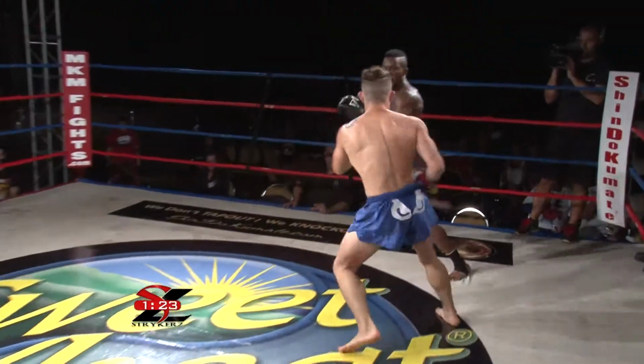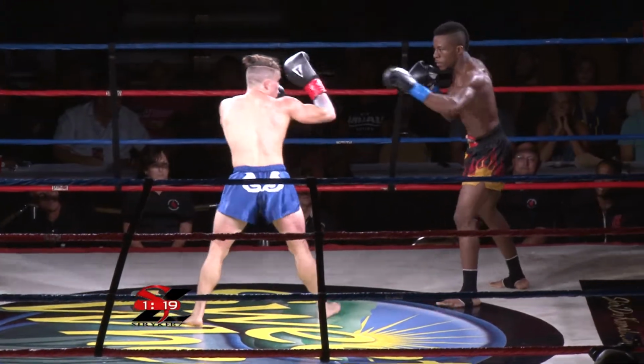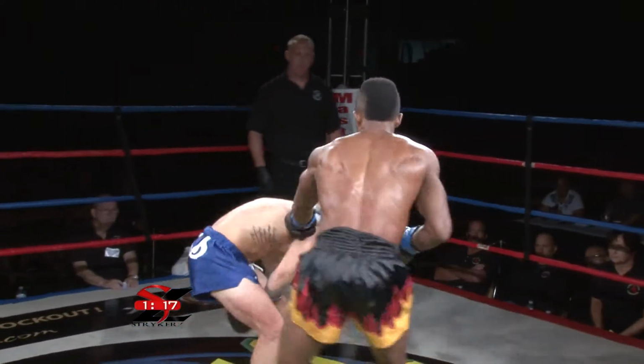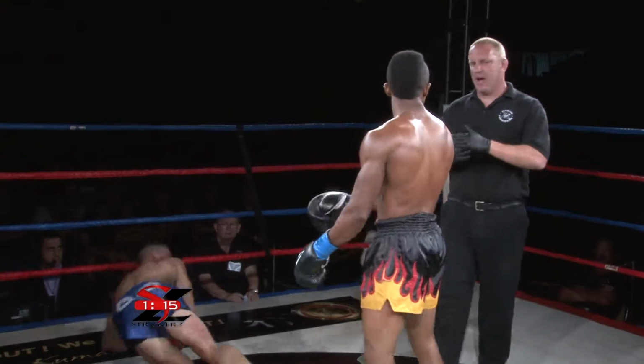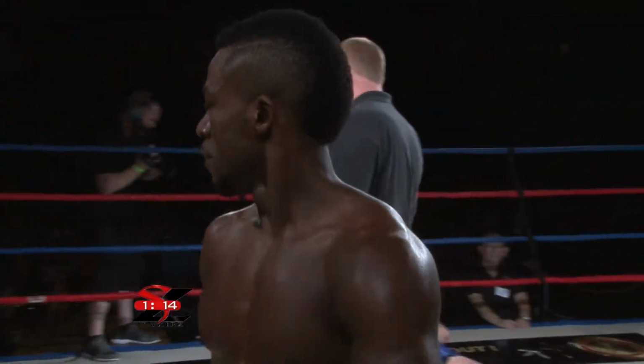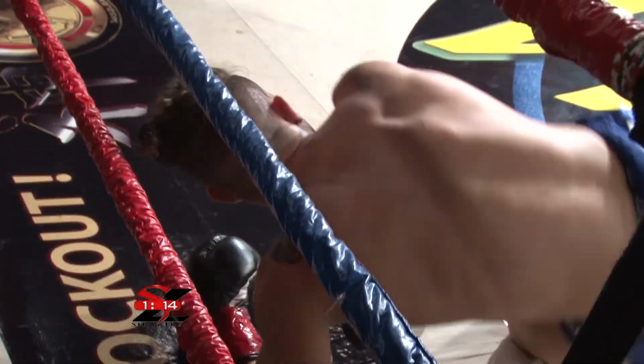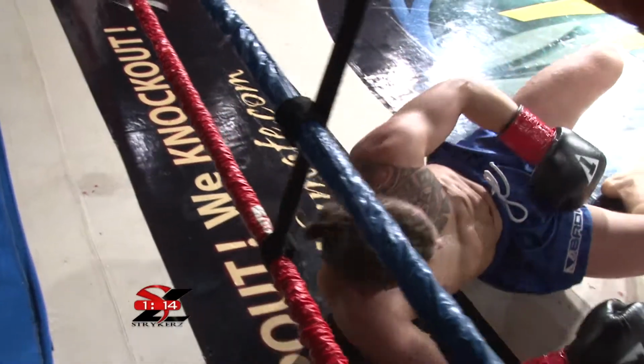Move the ropes, work on the ropes. Big kick, and once again, Baldrige is going down. That's not a groin shot, that's a leg kick. That's a leg kick. That's not a groin shot.